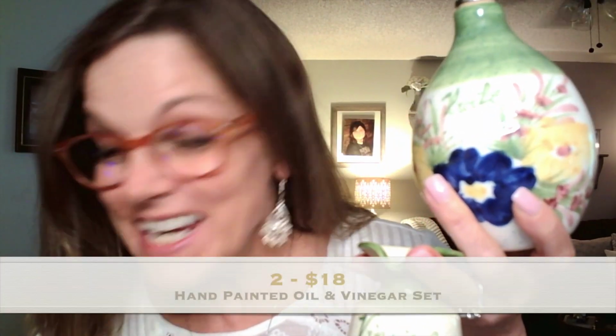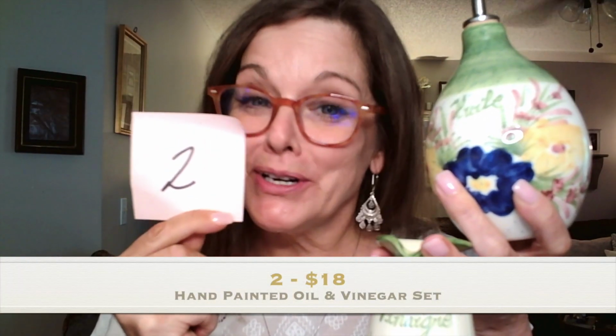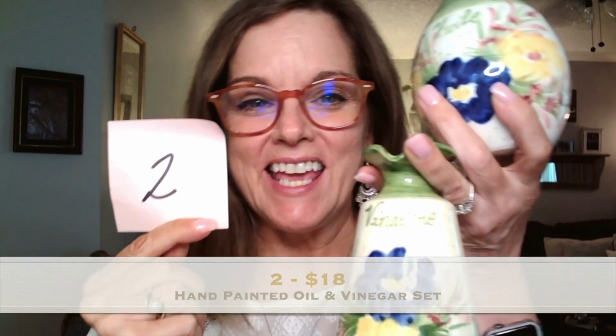Okay, our next item is this oil and vinegar set. It does say oil and vinegar in French. It is from Monaco Potteries. Okay, flowers are hand-painted, gorgeous set. Now there is some crazing in this set. You will see that. But this set is going to be $18, and it is number 2. We're moving on to numbers.